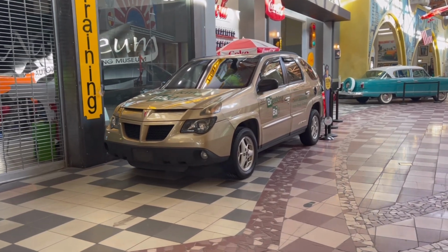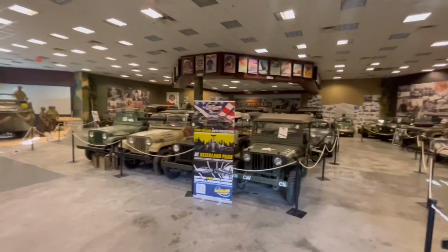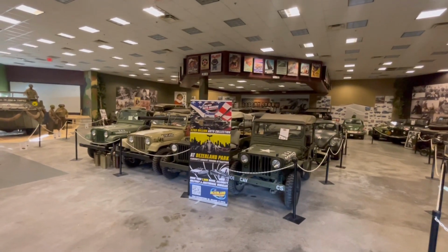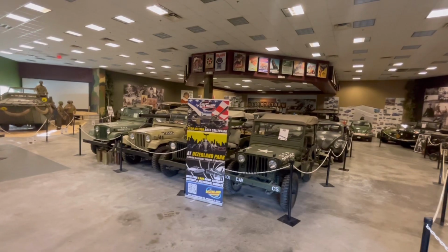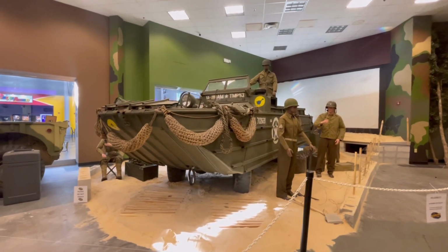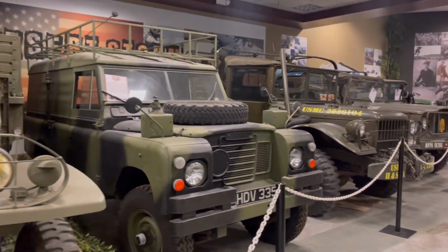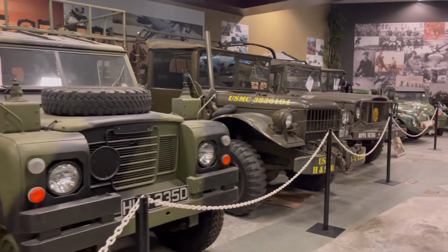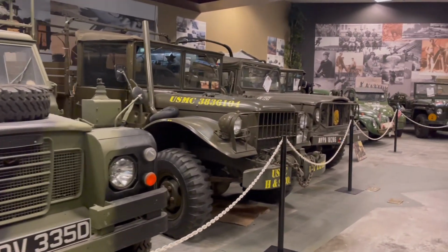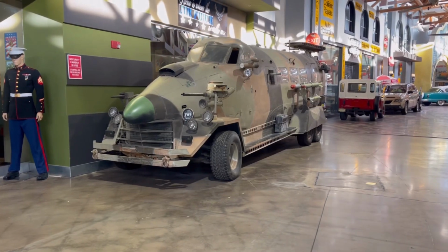The last exhibit I want to highlight here is in the back. It's the military pavilion. And boy, there's a ton of military cars from all over the globe. My favorite is one of the amphibious vehicles that stormed the beaches of Normandy. It was really, really cool to see. But there's tons of other vehicles from Europe, Asia, South America, and so on all throughout this exhibit. And they've even got some homebrew stuff like this Cadillac plane tank.